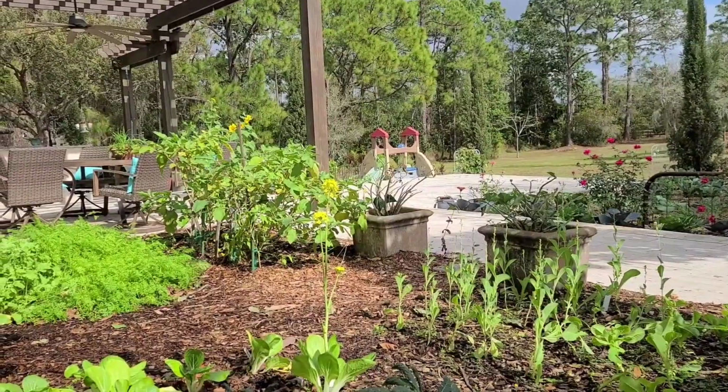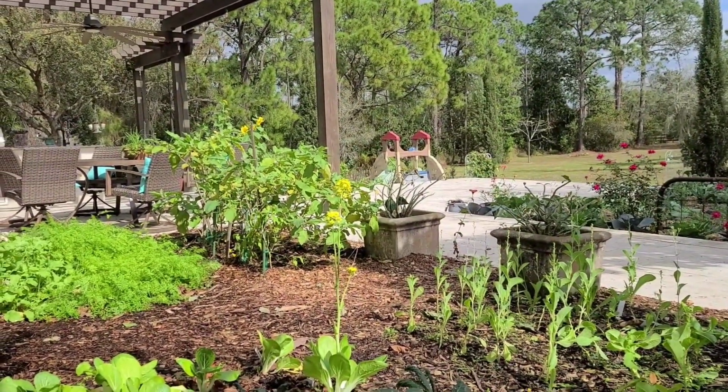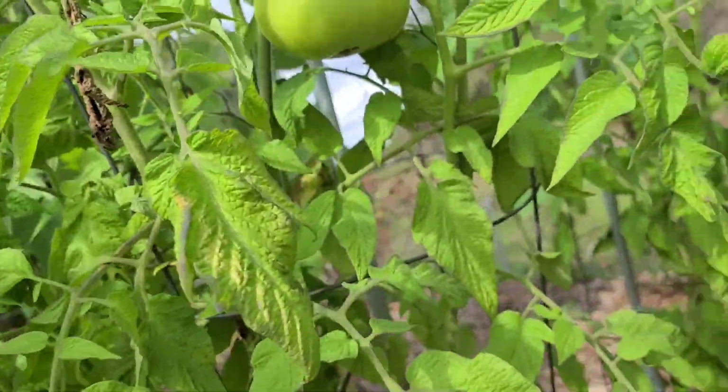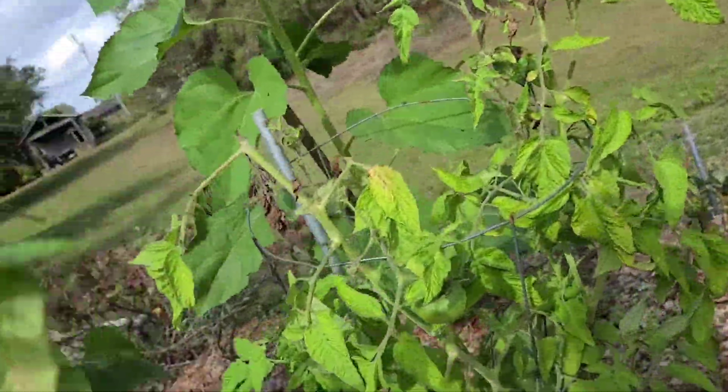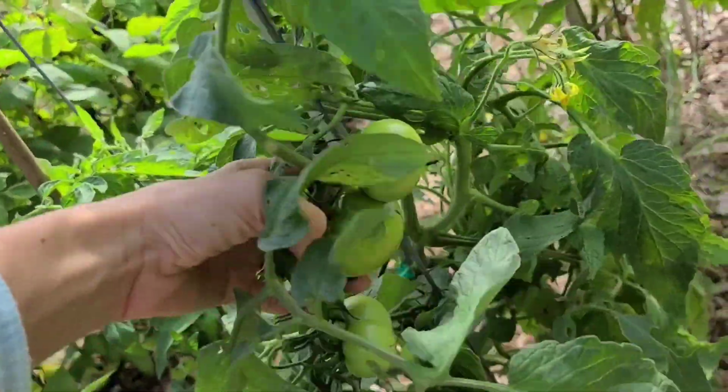So if anything, it's better than nothing. So if you have the same situation, hopefully you can try that and it may help save your plants. But these plants are doing great. And again, I'm spraying these with BT, which has been super helpful.